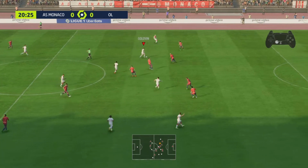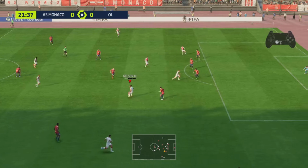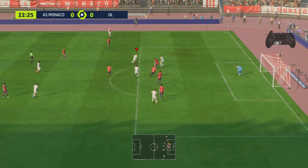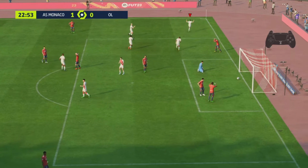Galavine. Fofana. So Martins. Well, the supporters think it's on. To jump in front. And it's in! 1-0. They breached the defence.